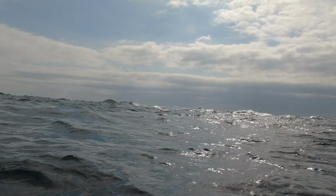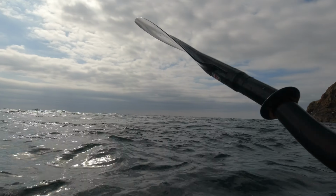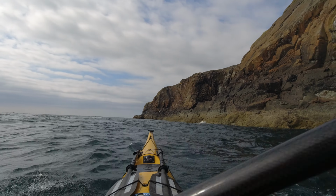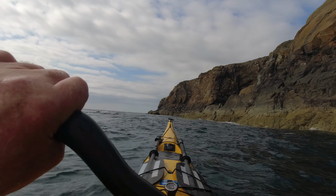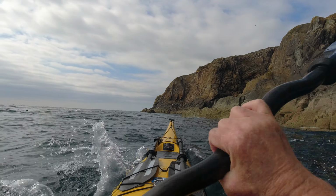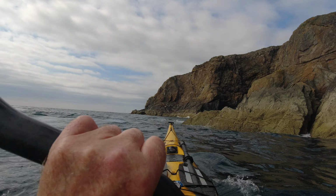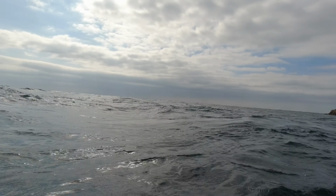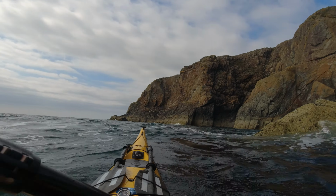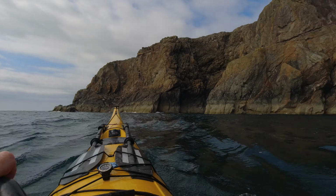The impressive race was building strongly on the ebb now down the west side, and standing waves were starting to form further out. Each little point requiring just that little bit more effort to penetrate.